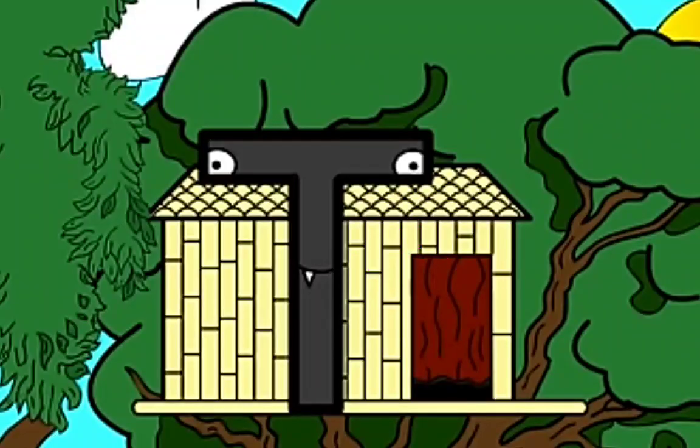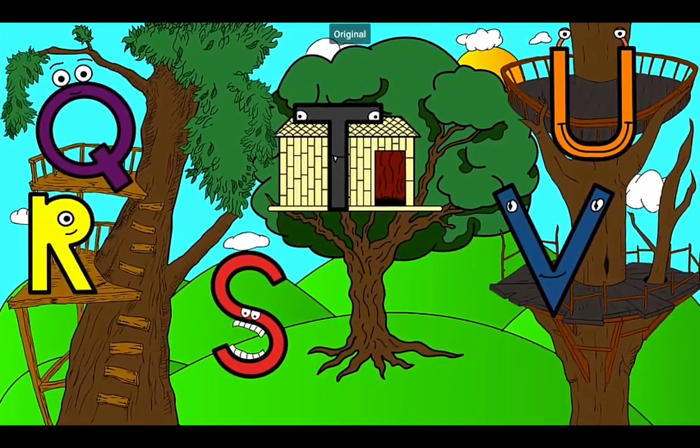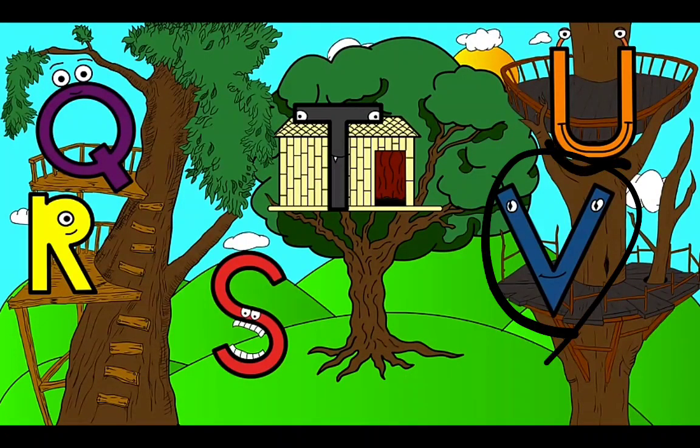I think this should be an alphabet war. Look, this looks exactly like Alphabet War. If you just put the mouth here and angle the eyes a little bit up, then that would look exactly like Alphabet War T. And also, I want to mention V looks the same, and U. I don't even want to begin with U.